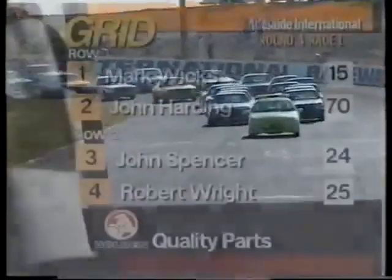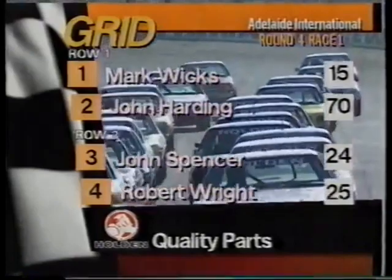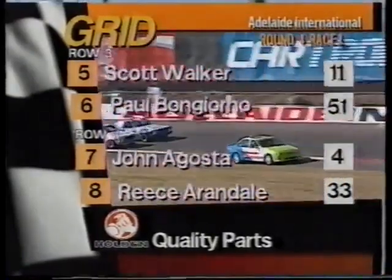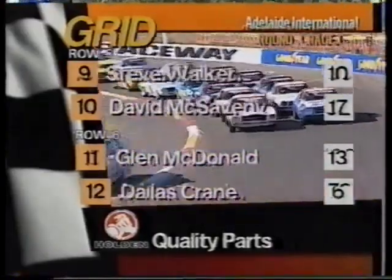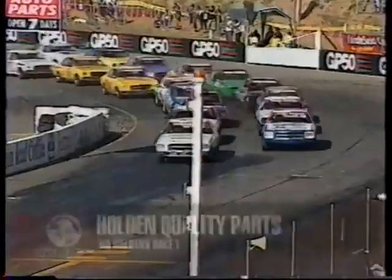Well, welcome back to Adelaide International Raceway. The Holden Quality Parts HQs are on the track, and George Elliott, we always see a whole lot of mayhem at the Goodyear Thunderdome, but we've just compressed it into a half-mile oval, and I think we're in for an unbelievable race. There will be absolutely no lack of action here right from the word go.